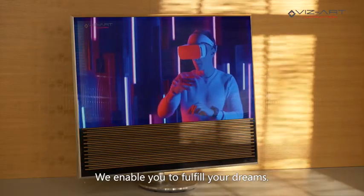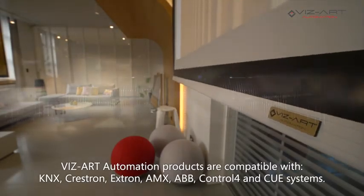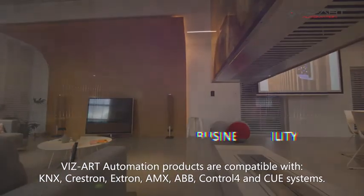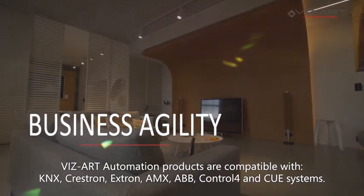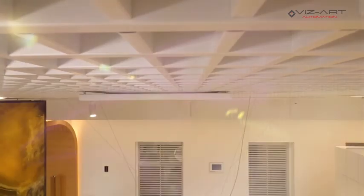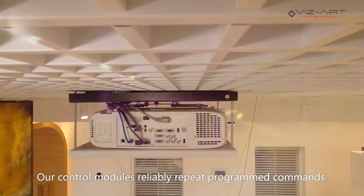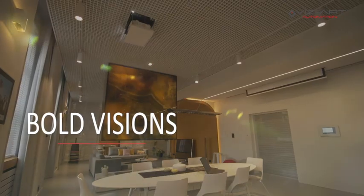We enable you to fulfill your dreams. VIZ-ART Automation products are compatible with KNX, Crestron, Extron, AMX, ABB, Control 4 and Q systems. Our control modules reliably repeat programmed commands. We're ready for your challenge.